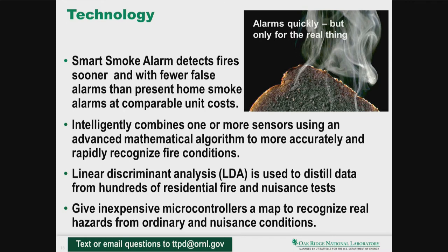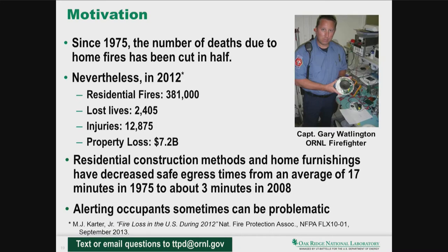And what we use is a technique called linear discriminant analysis, which is used to distill data from hundreds of intentionally set residential fires and nuisance tests that have been put out and carefully recorded. And so what we want to do is give inexpensive microcontrollers that you can find in many of today's smoke alarms a map to recognize real hazards from ordinary and nuisance conditions.